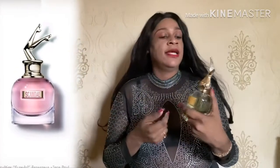But I don't like it when these companies clone a perfume or do a dupe and then actually copy the bottle as well. I think that's taking it a bit too far. Anyway, I'm going to spray this Andaleeb in the air and tell you what I think.